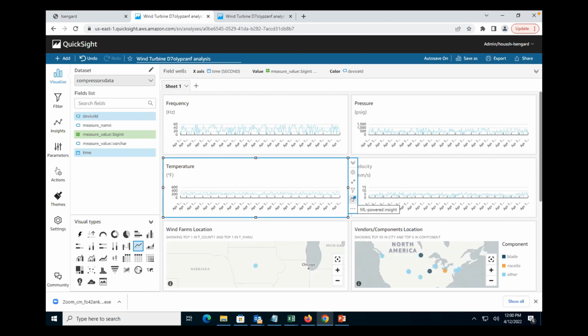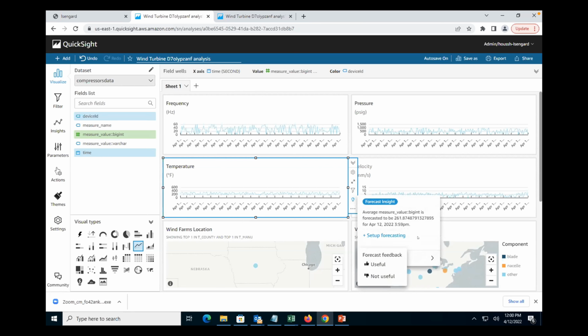What's really interesting about this is that it's actual machine learning and you can train the model. Very simply, if I look at this anomaly right here, it's going to tell me the average value forecasted to be... oh, this is a forecast. And when I get that forecasting, I can say to the machine, was this good or was this bad? As you tell it it's a good insight or a bad insight, it's learning. It's becoming smarter and smarter, and you do this without a single line of code. This is what's fantastic here.